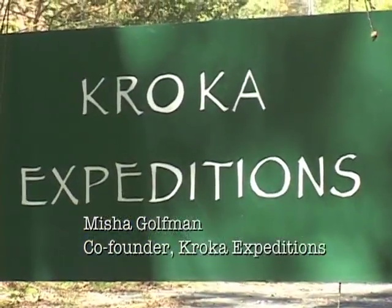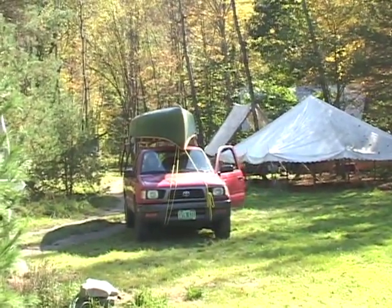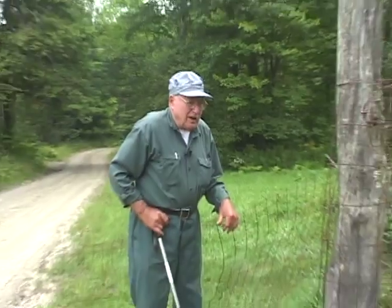My name is Misha Golfman. During camp, we do community service. We think of being of service all the time. I like to be connected to the old people. Just hearing Britt talk about his life was the most amazing thing. Finished the whole thing up in a short time with the help of the boys.